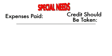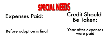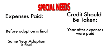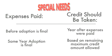For expenses paid before the adoption is final, you'll take the adoption credit in the year after the expenses are paid, similar to a domestic adoption. For expenses paid in the same year that the adoption is final, you'll take the remaining maximum credit amount allowed for that year, regardless of the total expenses that you paid. That is, you get the full balance of the maximum credit on your tax return, regardless of actual expenses.